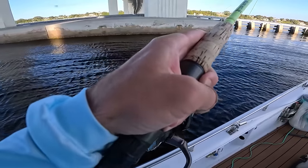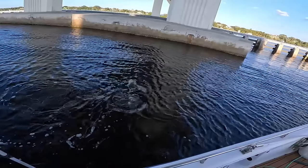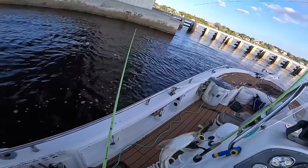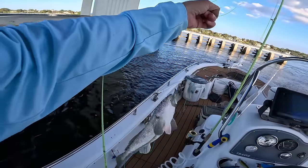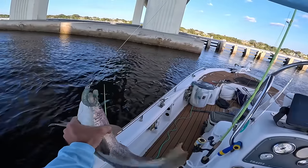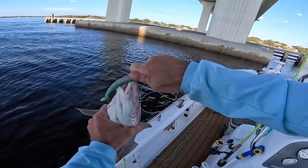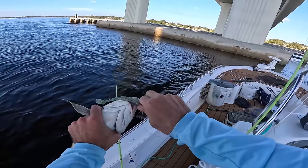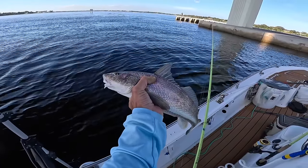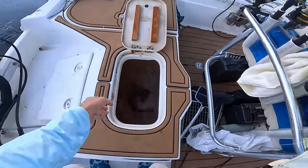Fish on. Is that a little redfish? Nope. A decent size croaker, or no, I don't know. This might be a kingfish. Look at that. It's not a croaker. I believe that's an Atlantic kingfish. Let's throw them in the live well real quick to find out.